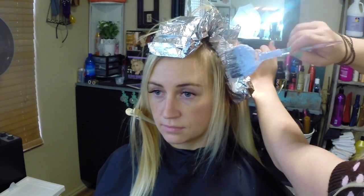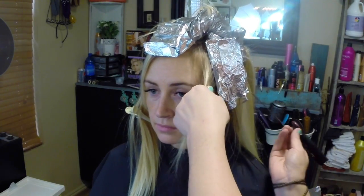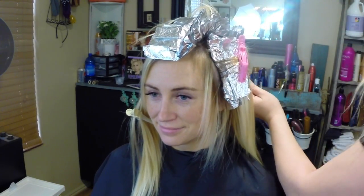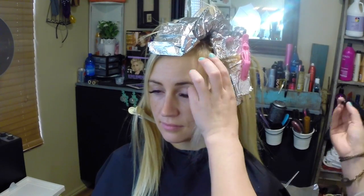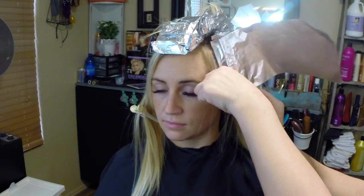This area is tricky because it's such a fine area. And then what you're going to do is leave out a small little section, because you don't want this all blonde, and that will look just too trashy, I guess you can say. So we're going to leave out a little bit of her natural, and we're going to do the same thing. This section is already pretty much weaved, so you're going to take that whole section, and that's when you can go in here and pick all of that up and go against the hairline like that, because you're already weaving your last section, so it works out perfect for this front section.